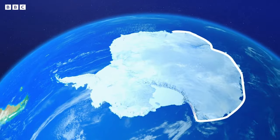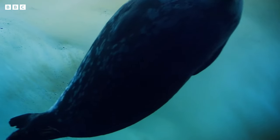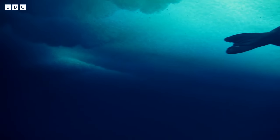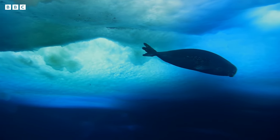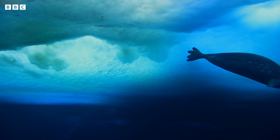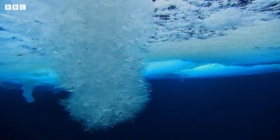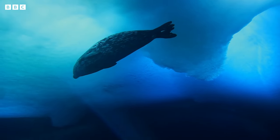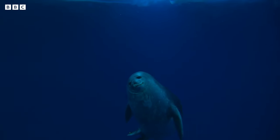First stop, Antarctica. This super streamlined swimmer is a Weddell seal, and she's exploring an icy underwater world. And if you think it looks cold down here, well, it's not much warmer up on top. Whew. Seals love the water, but they're mammals, which means they have to come up to breathe air.